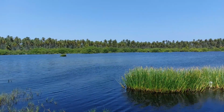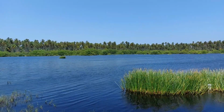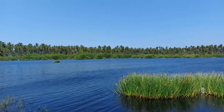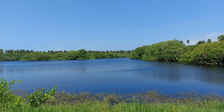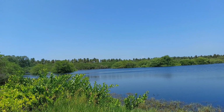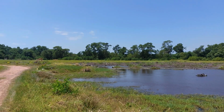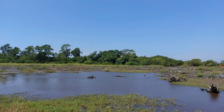Today I'm going to do a little documentary on the wetland birds. Southwest Trinidad is surrounded by three main wetlands. The Great Icacos Lagoon, as is shown here, the San Jose Lagoon, and the Icacos Lagoon. These wetlands support a rich avian population.